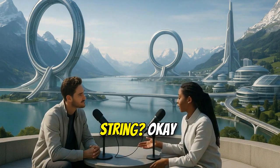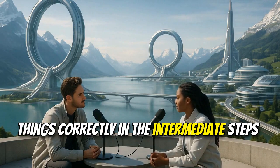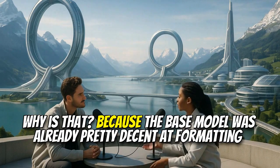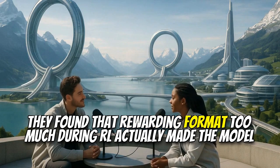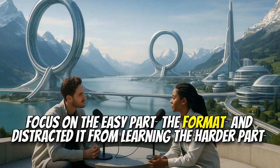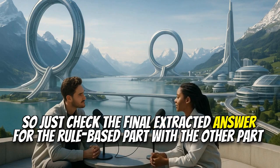gold answer string? Okay. But, and this is important, they deliberately left out rewards for just formatting things correctly in the intermediate steps. Why is that? Because the base model was already pretty decent at formatting. They found that rewarding format too much during RL actually made the model focus on the easy part, the format, and distracted it from learning the harder part, the complex reasoning chain. Interesting. So just check the final extracted answer for the rule-based part.